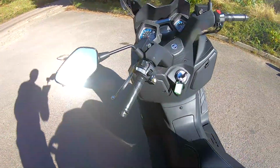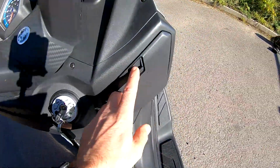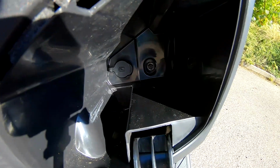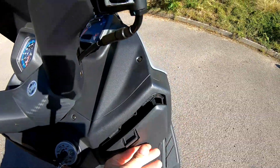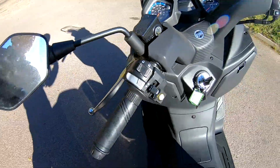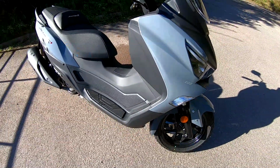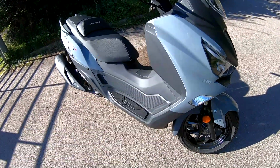These have traction control, which you can turn off if you want to. Got a convenient little storage cubby hole there with a USB charger. All very nice switch gear. Have a look at that later on. And colour wise, these come in white, black, blue, which is kind of a bluey grey, this colour here, or silver.